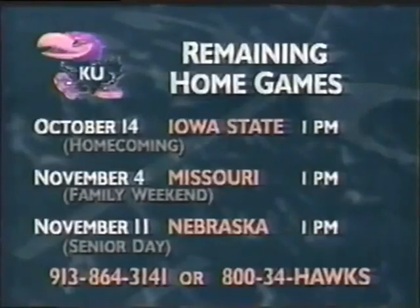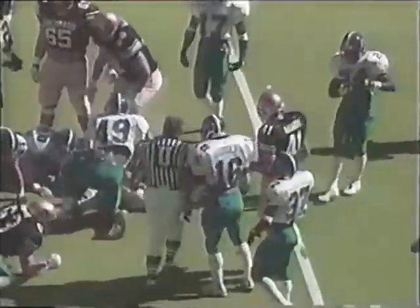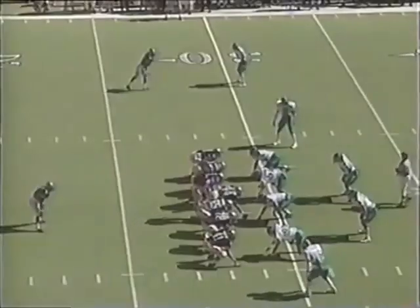4th of November, Missouri comes to Lawrence for the 1 o'clock kickoff. November the 11th, Kansas takes on defending national champ Nebraska.